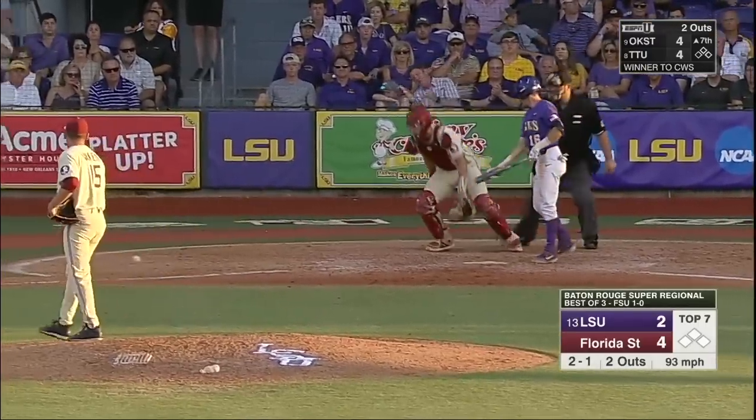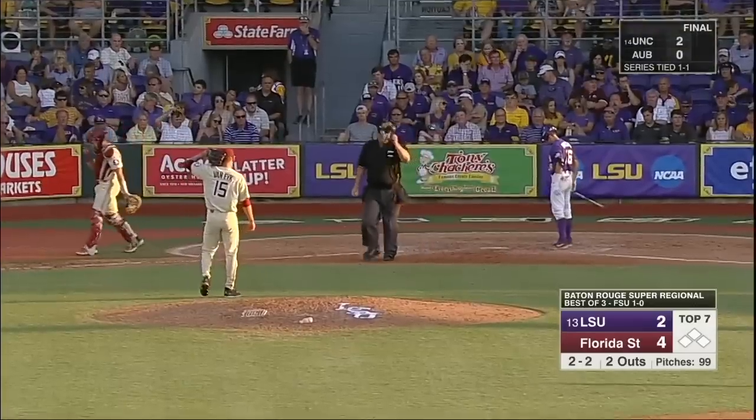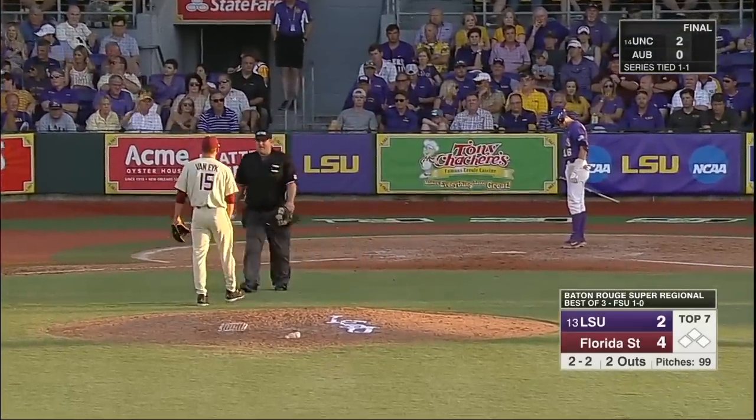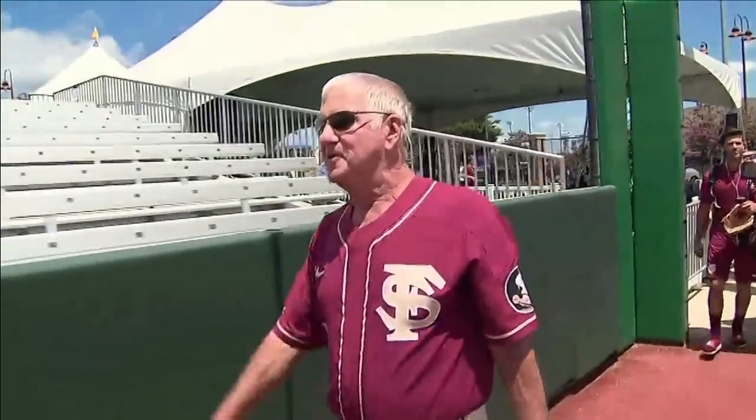Brant Broussard tips it off of the catcher, Nelson. And we've run into a lot of Florida State fans over the last couple of days who appreciate this. Here's Mike Martin entering the ballpark yesterday. You're right, Colonel. You're exactly right. I'm honored to be in this place. It's the classiest thing I've ever seen in my whole career.